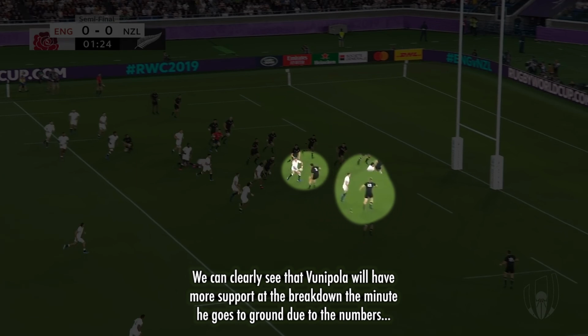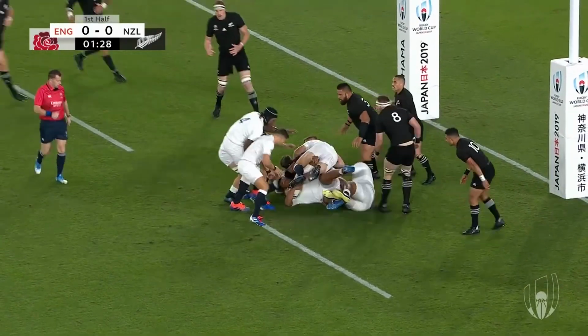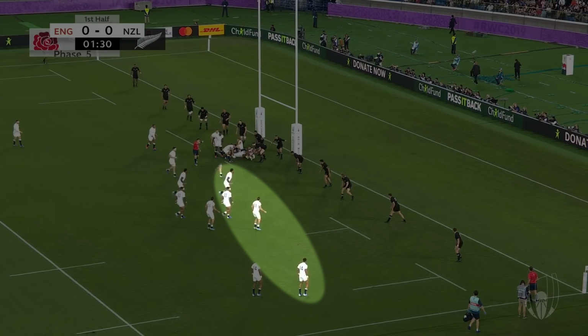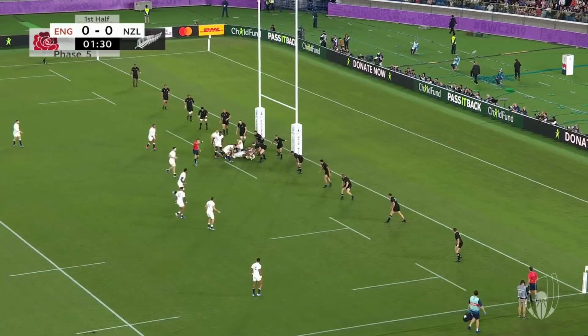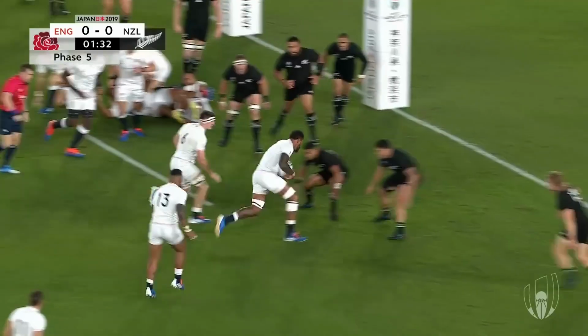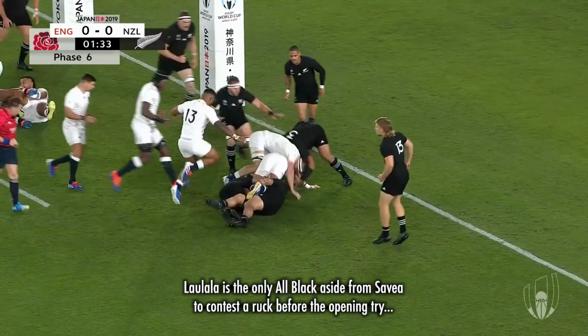Vunipola carries Reid over the gain line and lands just 4 metres from the try line, because every England player in this reasonably flat formation on the open side subsequently comes onto the ball at pace. The All Blacks still have Laulala and Smith on the inside of Mo'unga and Taylor, who are both working to bring down Lawes as he slots between their shoulders as if they are a barn door. Laulala does get to the ruck and assures England's need for another phase.